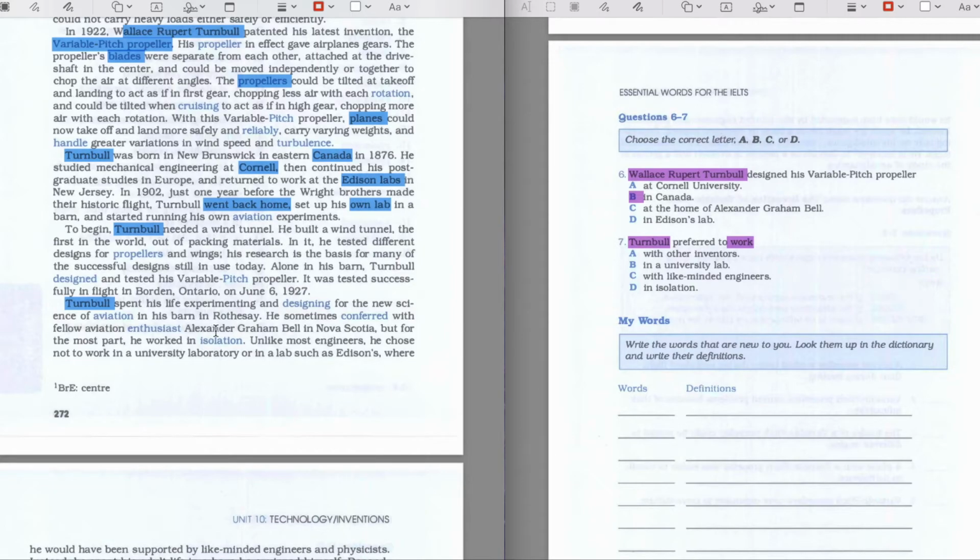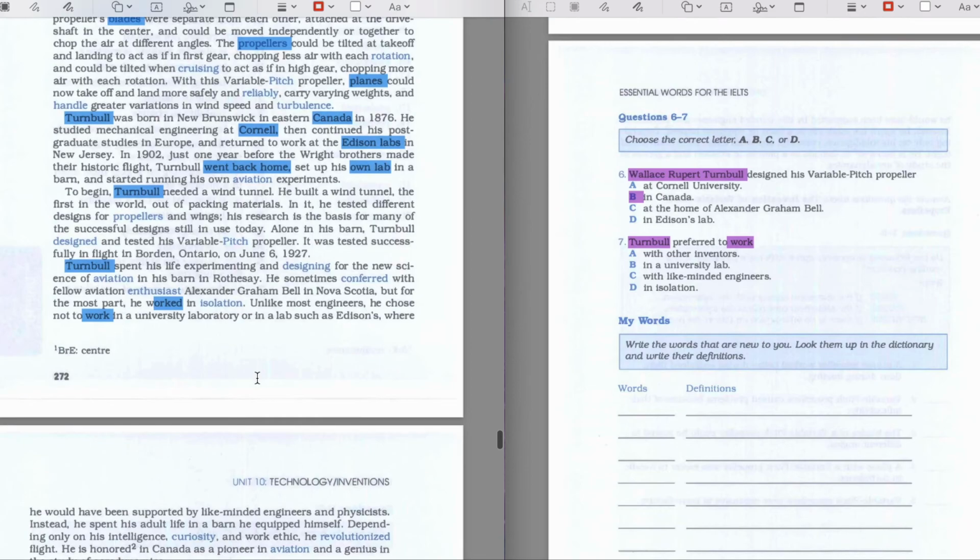So we scan the following paragraph, and we try to find information about work. So here, just saying about work. Here work one more time. Let's read these both sentences. He sometimes conferred with fellow aviation enthusiast Alexander Graham Bell in Nova Scotia, but for the most part he worked in isolation. Unlike most engineers, he chose not to work in a university laboratory or in a lab such as Edison's, where he would have been supported by like-minded engineers in the physics. So he had a choice, but he preferred to work in isolation. So the answer to the 7th question is going to be D.